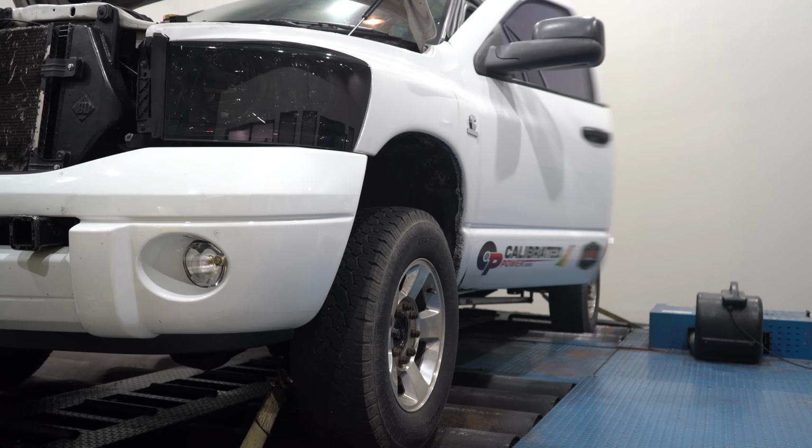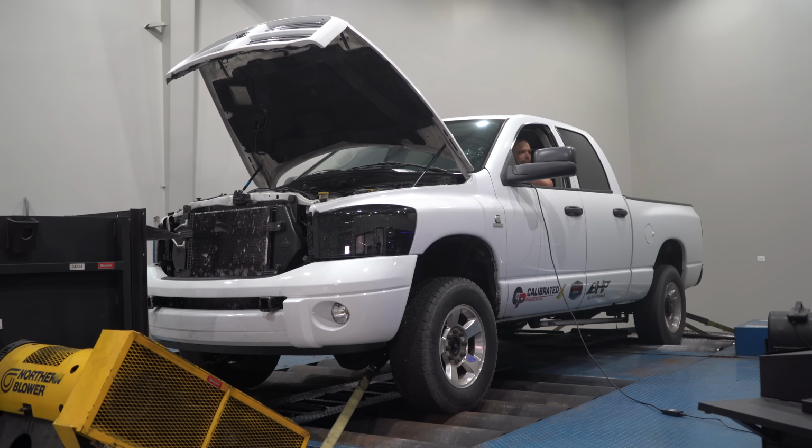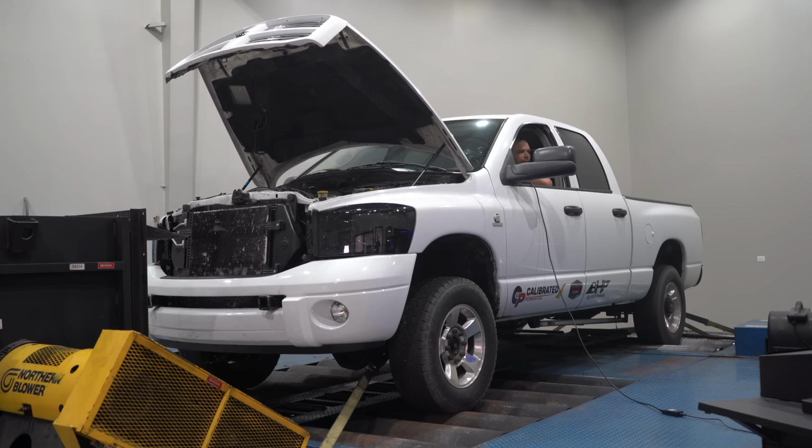All right, so coming out of the towing test, I wanted to put another test together to just show you the other element to drivability that I think is really important, and that is spool up. So that is the truck's ability to go from one horsepower level to the other as fast as possible.